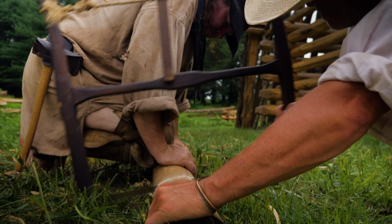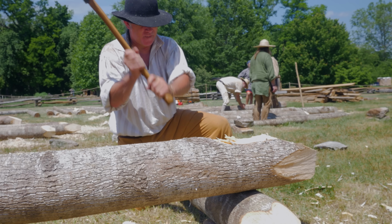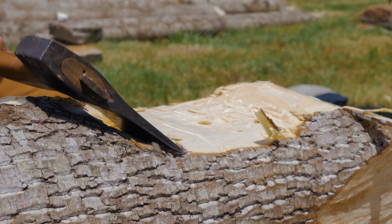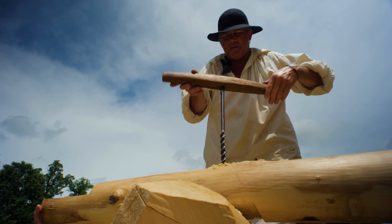And I've been involved in several original cabin teardowns. There was one found in central Kentucky back in 2013, and we disassembled it after the landowners graciously gave it to us, because they were just going to burn it. And we took it down and then carried it to western Kentucky and reassembled it.